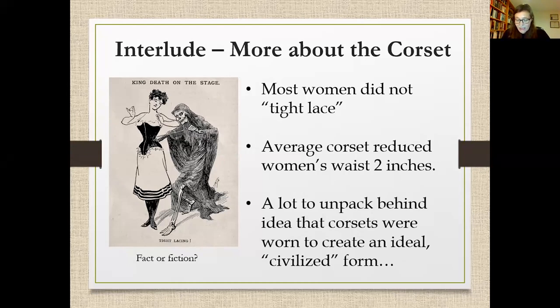So studies have been done. There was one published a few years ago by Rebecca Gibson of American University, who studied skeletal remains, and her research indicated that corsets did not alter women's skeletons. So women were not doing long-term damage to their skeletons. And Elizabeth, if you want to throw the article about corsets into the chat now, I'll give you a reference that has some good corset background.